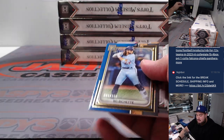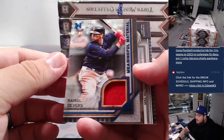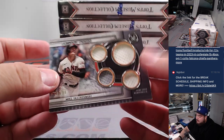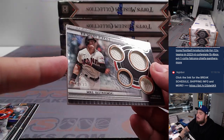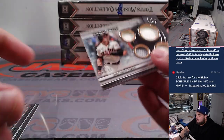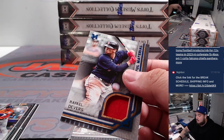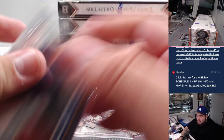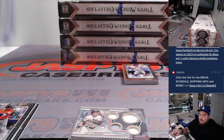Bo Bichette, Blue Jays, Nathan. Got Devers relic to 20. And then we have a Giants Mike Yastrzemski relic. And it's kind of popping up a little bit right here. I don't know if you see that little crease dent. Some of the relics and cards have been like that, but just point it out there for the Giants, Steve. And then Boston, which is going to Jason.